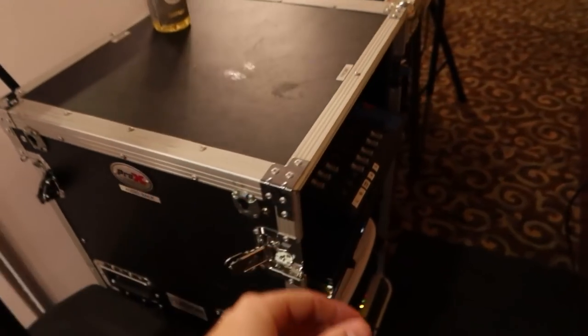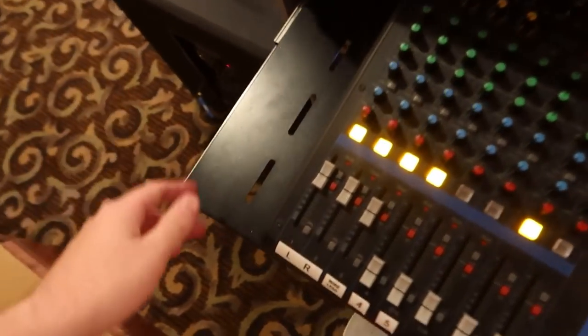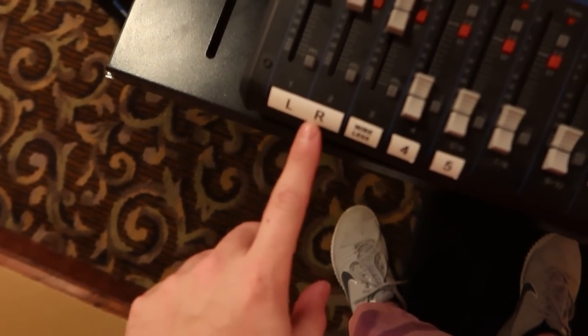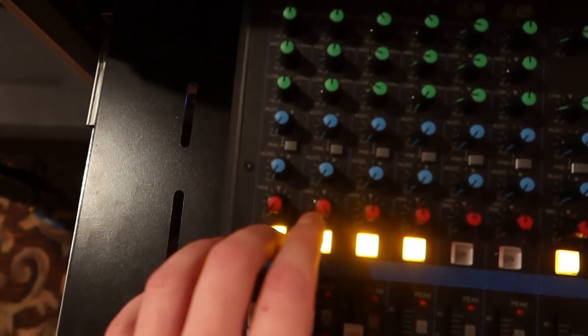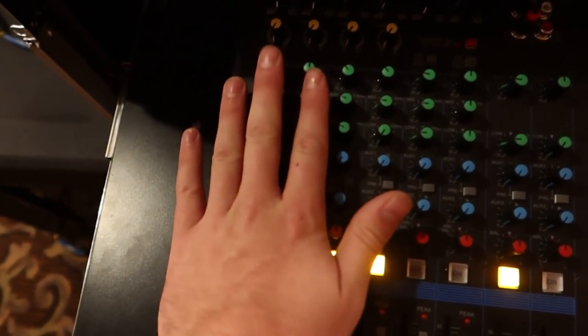All of the audio comes in to this, the Yamaha MG12 mixer. So all of my DJ inputs come in right here, my left and right from the audio booth. As you can see right here, we have them pan to the left, pan to the right, and then we can do all of our EQing here if we wish.